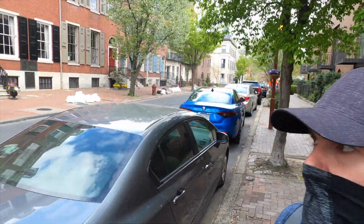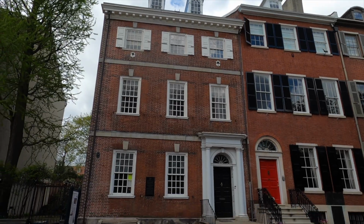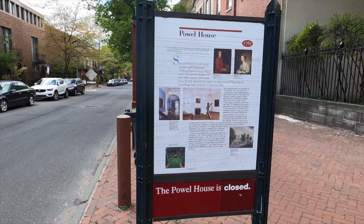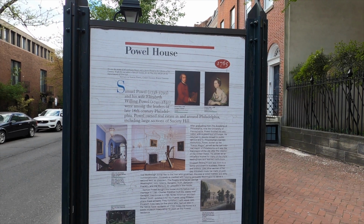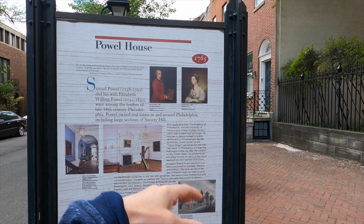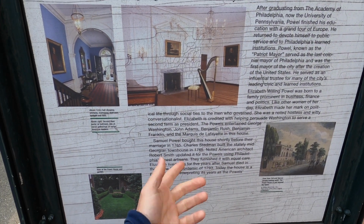Walking down 3rd Street. And I found the Powell House, owned by Samuel and Elizabeth Powell. Samuel was Philadelphia mayor, last colonial mayor, and of course, prominent figures in the city. And he owned a lot of real estate in the area. Owned a lot of properties on Society Hill. That's where we're at right now. And friends with George Washington, Ben Franklin, Marquis Lafayette.